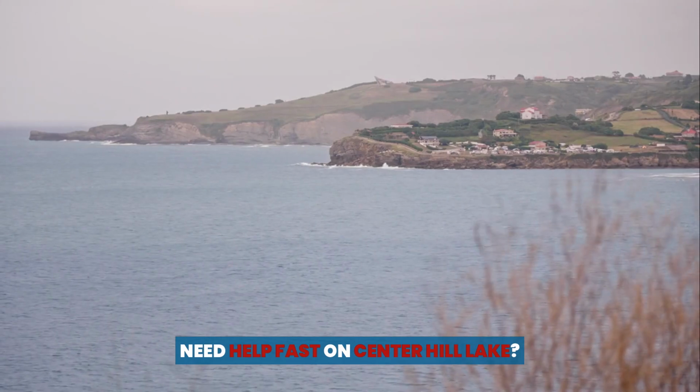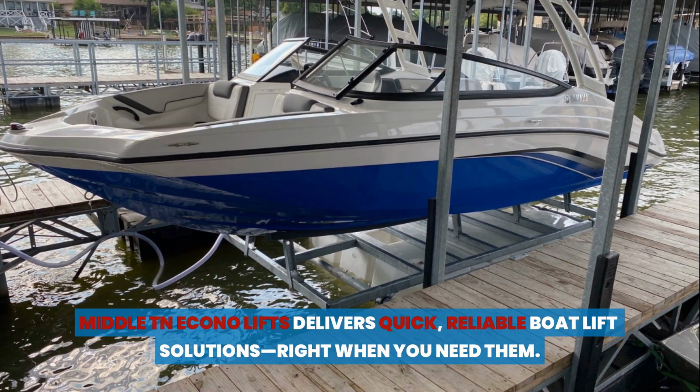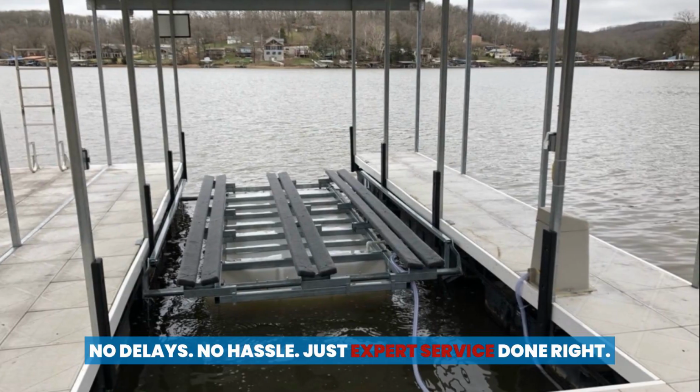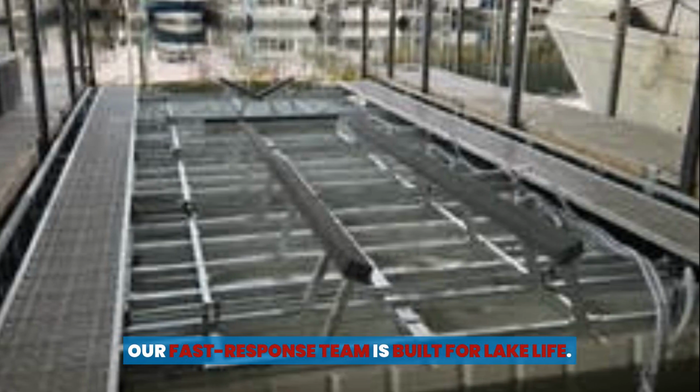Need help fast on Center Hill Lake? Middle TN Econo Lifts delivers quick, reliable boat lift solutions right when you need them. No delays, no hassle, just expert service done right. From emergency repairs to new installs, our fast response team is built for lake life.